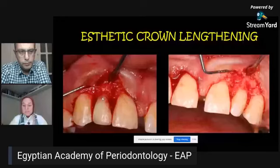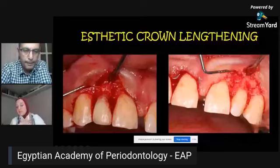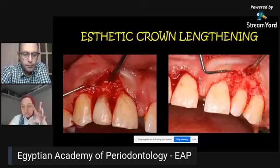Here we decided to keep the mesial papilla, although it looks long, but actually the patient had this concern, and I also agreed with it, that if we cut this papilla shorter, the diastema will be more prominent, and she didn't really like this, and she was really concerned about this. So we decided to leave the mesial papilla without reshaping or cutting it.